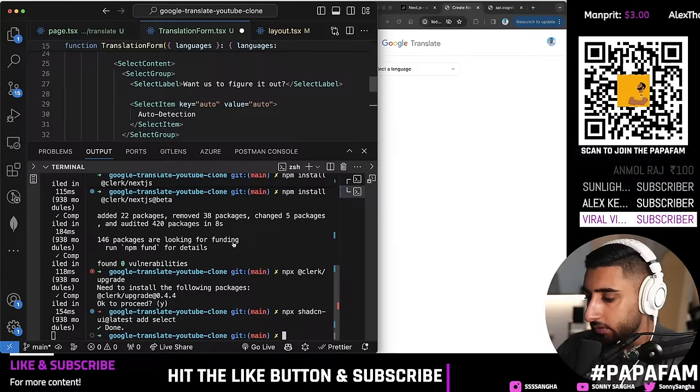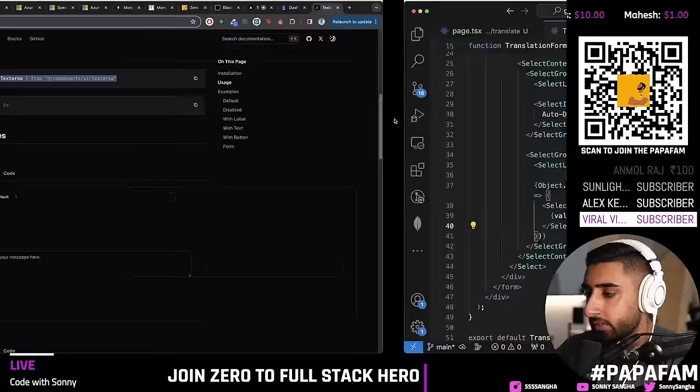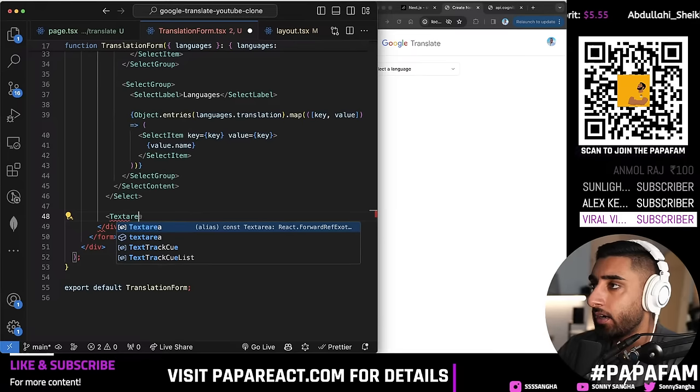Okay, we're good. Boom, we're back. And now we've got the text area here. So let's go ahead and pop this in. So at the top down, let's pop it there. So import text area from there. And underneath the select tag, we're just simply going to type in text area. And this is a self-closing component.